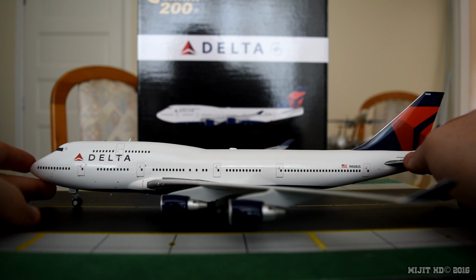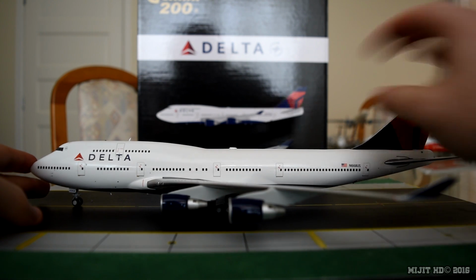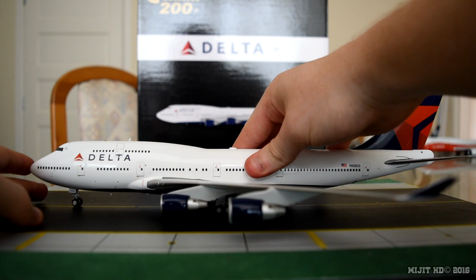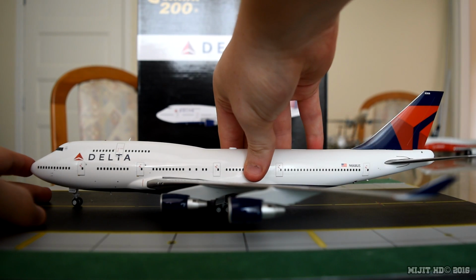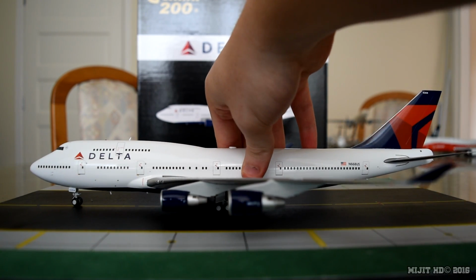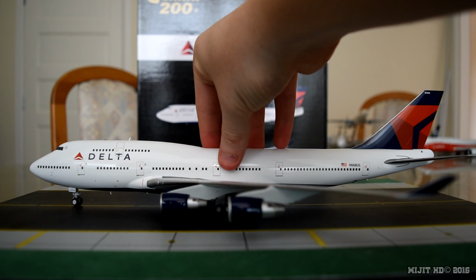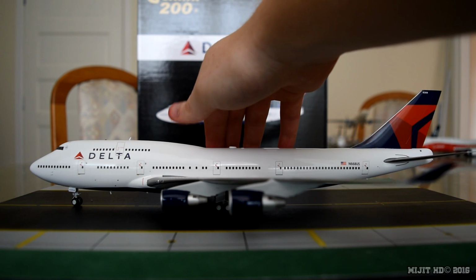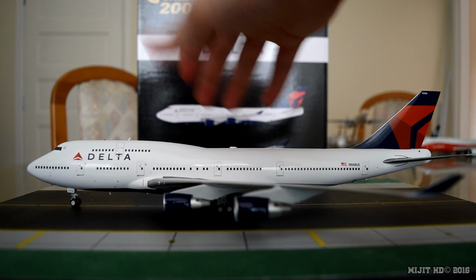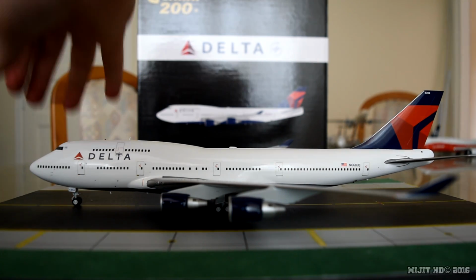But there we go, so it sits there. And as I stated before, it does have a wobble on the right wing gear or bogey. So that's sitting nice and flat, and then I tilt it on, just put more weight on its right wing. There we go. So that's the only problem, but apart from that, it's actually looking pretty good.